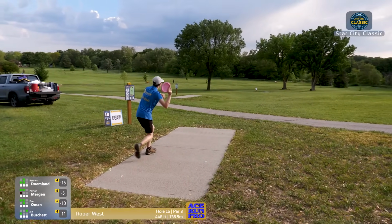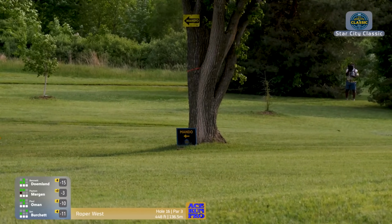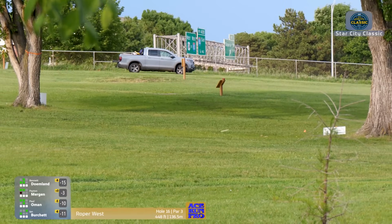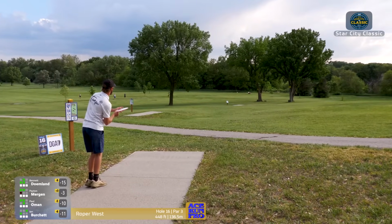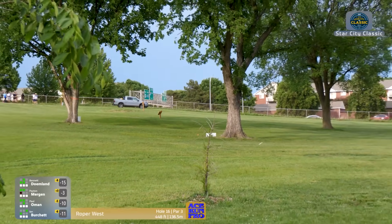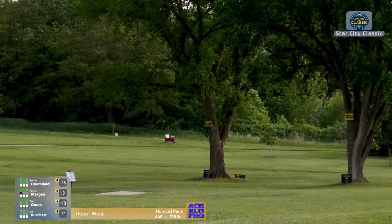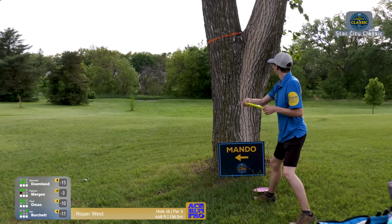You can see the trees moving there. So we see that from Bennett. I'm not sure if he missed that mando or not. Tough to tell from that angle. Just getting knocked by the wind. It's a great shot from Ian. I think that should be safe. It wanted to come back. The wind just didn't let it.